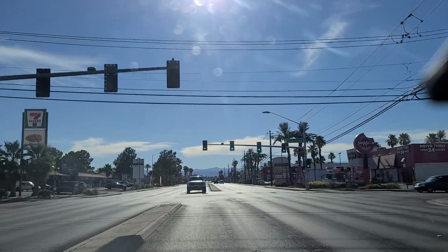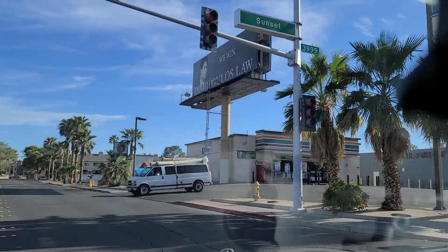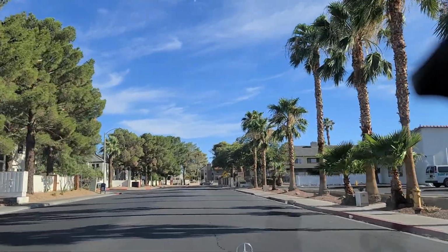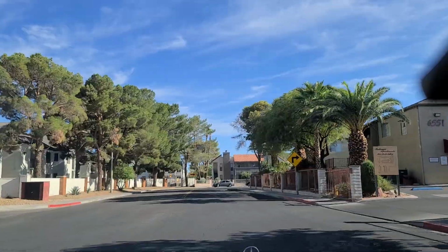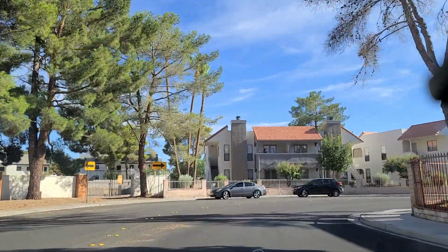We'll make a left onto Annie Oakley just as soon as I can figure out it's safe to do so. There we go. Another 7-Eleven right there. Shout out to 7-Eleven, man. 162 7-Elevens here in the metro Las Vegas area, more than any other metro in the country. Very interesting stuff. The Tides at Green Valley over here off to our left. So these all look like rentals, of course.